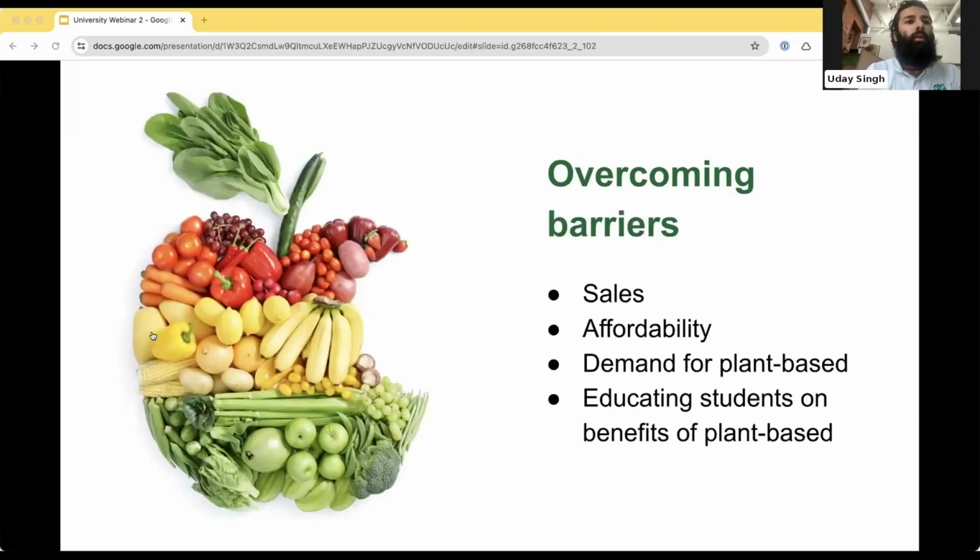Thank you, Nicola. So some barriers you may face are low sales, pricing issues, and sometimes less demand for plant-based food. For example, the cafe that we work with shared that 7 out of 11 of the dishes were plant-based, but 80% of the sales came from the non-plant-based items.